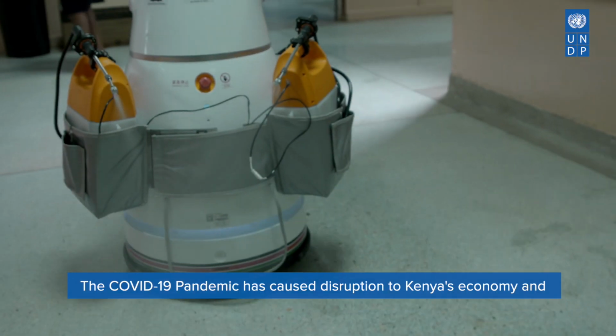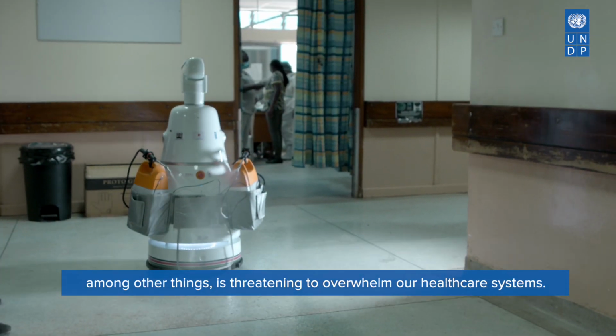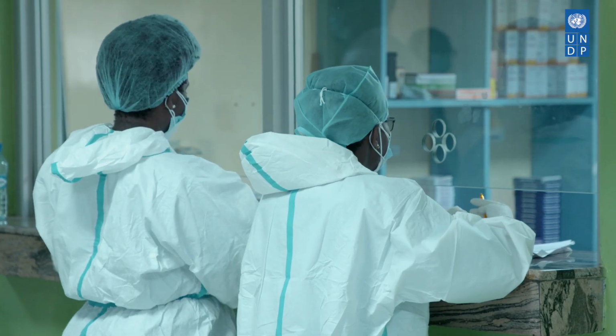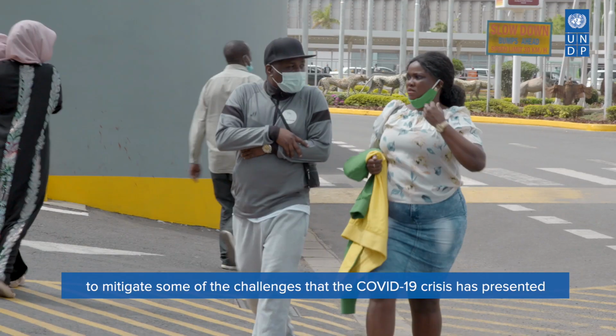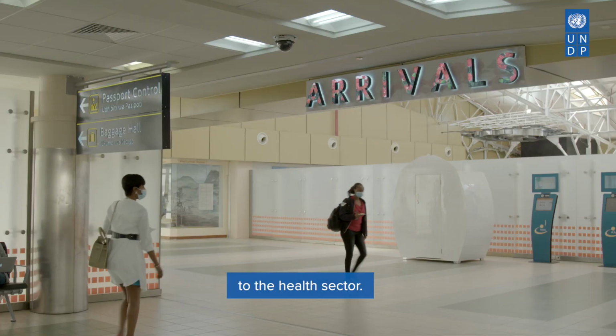The COVID-19 pandemic has caused disruption to Kenya's economy and, among other things, is threatening to overwhelm our healthcare systems. UNDP is working with the government of Kenya to mitigate some of the challenges that the COVID-19 crisis has presented to the health sector.